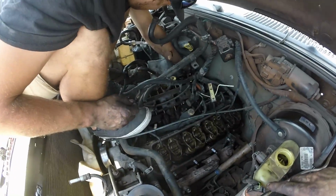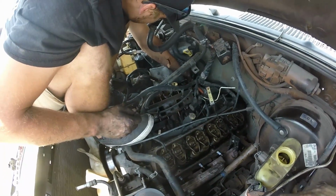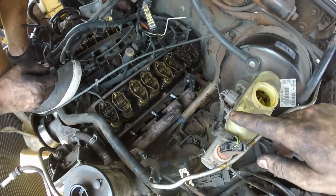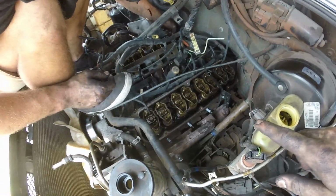Taking the push rods out right now so we don't have to deal with them falling all over the place. And we should be good to go. The exhaust manifolds on the Y-pipe are already cut, so this one we didn't even need to take off, but we took that one off, and now we're gonna lift the head straight up.